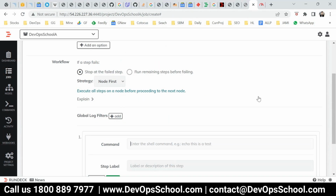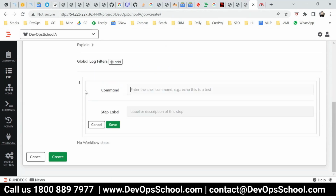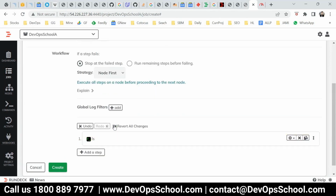Okay, so this is a node step, and now the command is ls. The command can be literally anything, a Linux command, a Windows command, whatever, that depends on the node, and then save it. Done.